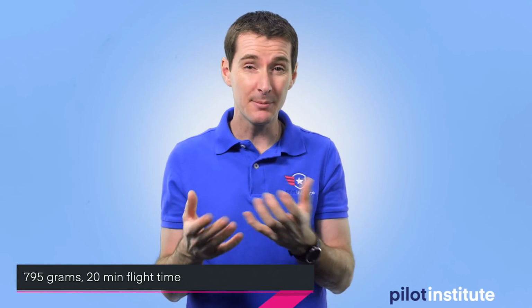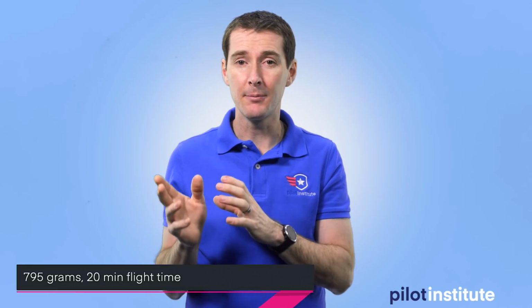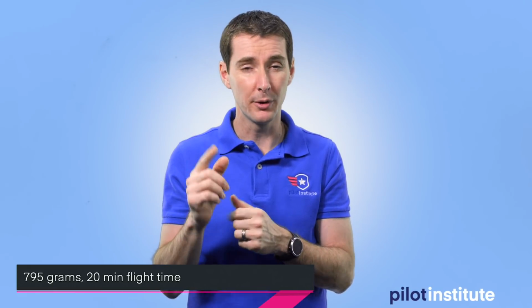According to Drone Excel, I put the link down in the article here that you can see, 795 grams, which is not light per se. I think it's roughly the same weight as a Mavic 2 Pro, if I remember correctly. I should have checked on that. About 20-minute flight time, which is actually quite a bit for an FPV drone.